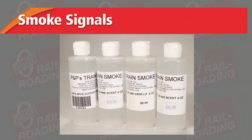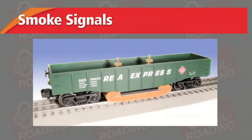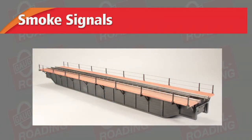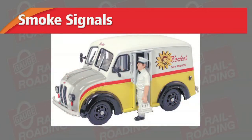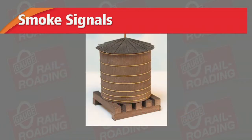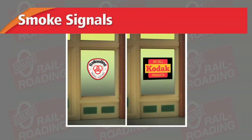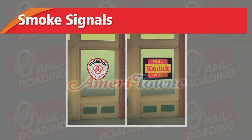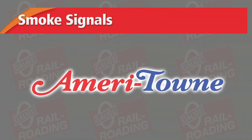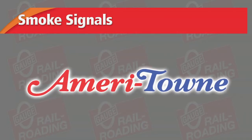Smoke Signals in Run 264 has been expanded into a special Father's Day gift guide that includes 25 items ranging from affordable accessories and rolling stock through high-end limited-run locomotives. There's something in those products to suit every gift-giver's budget. And don't forget OGR's own made-in-the-USA Ameritown building kits for that special gift on Dad's special day.